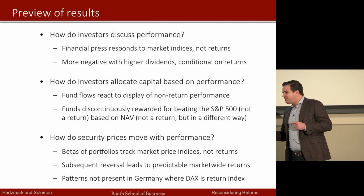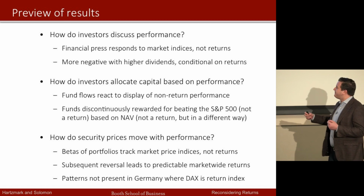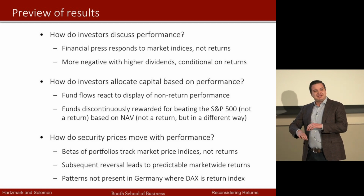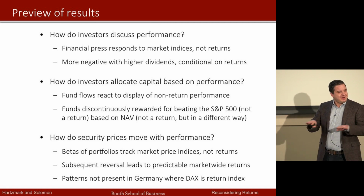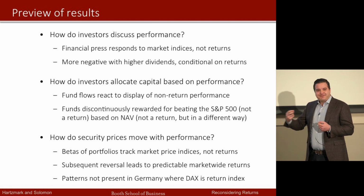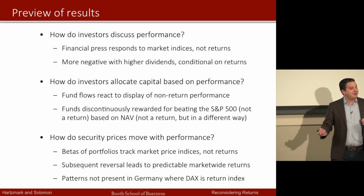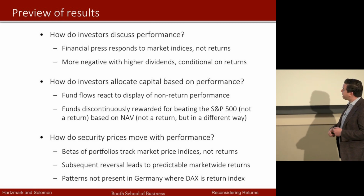Next, we're going to look at capital allocations. How do mutual fund investors allocate capital based on a very funky benchmark, which is going to be the change in NAV relative to the S&P 500 price index? These aren't two numbers that should be compared, but they are numbers that are shown together a decent amount. And we're going to show that if you beat this nonsensical benchmark, you get about 50 basis points higher flows per month for the next calendar year.